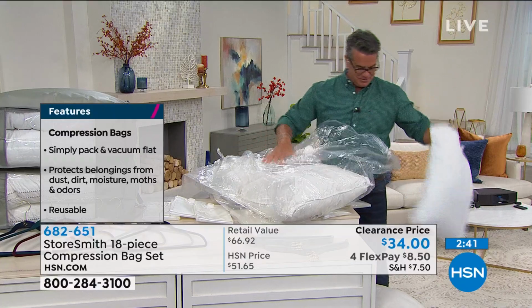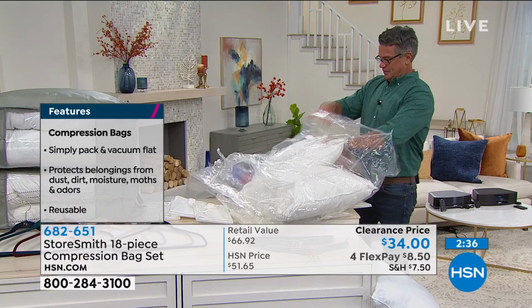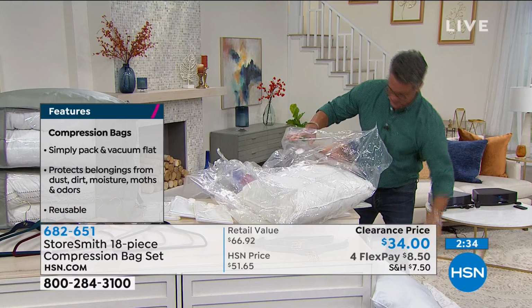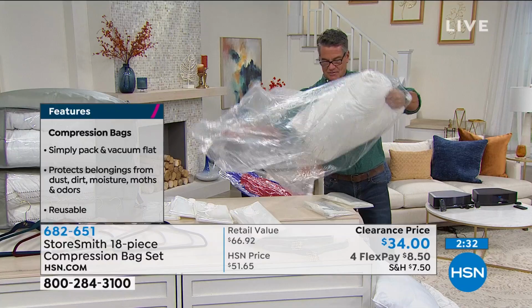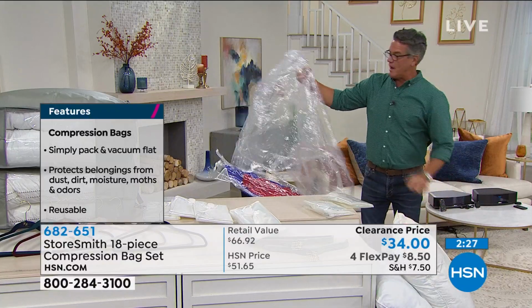5. I love this. Sorry if I'm banging on my microphone here. My sound guy up there's gonna be very mad at me. All right, so there's 6, and then there is 7. That is 7. Look at how many pillows were in that one bag.